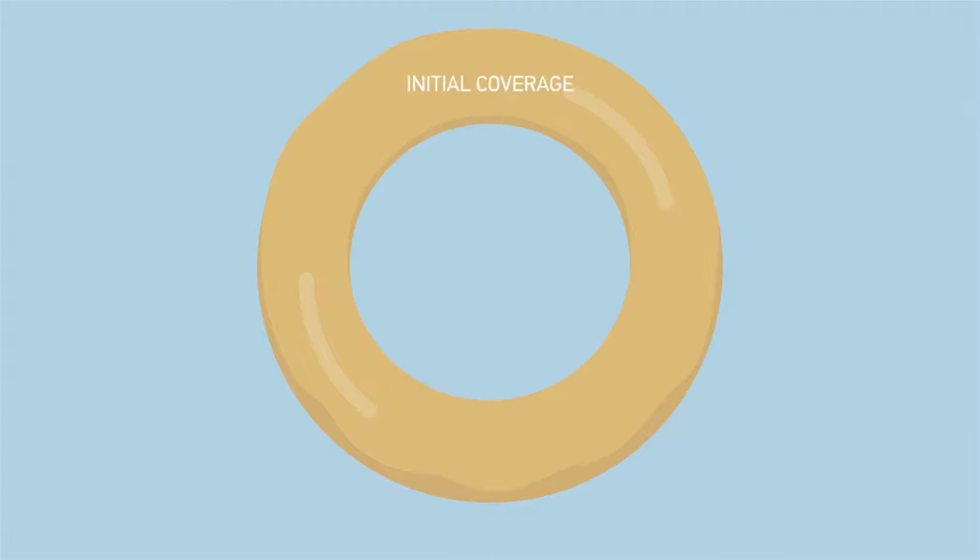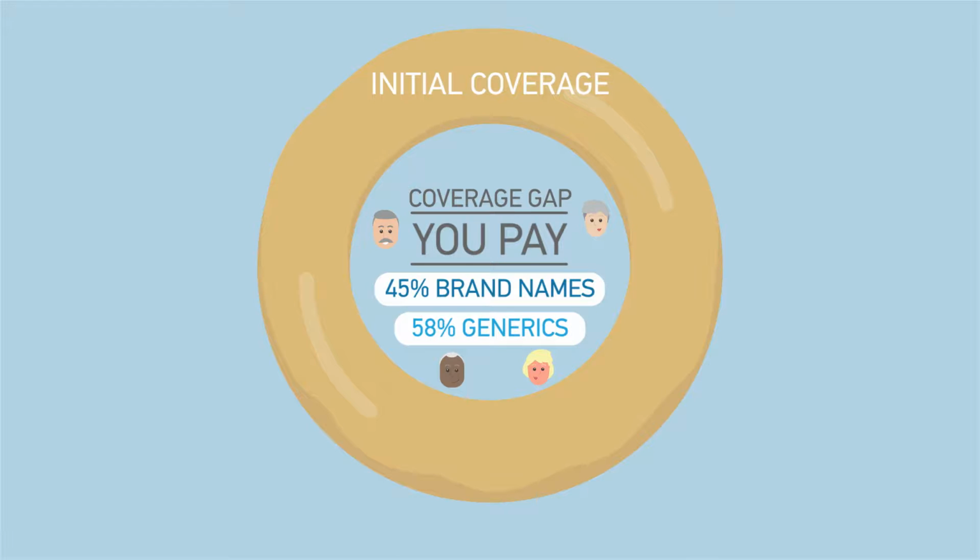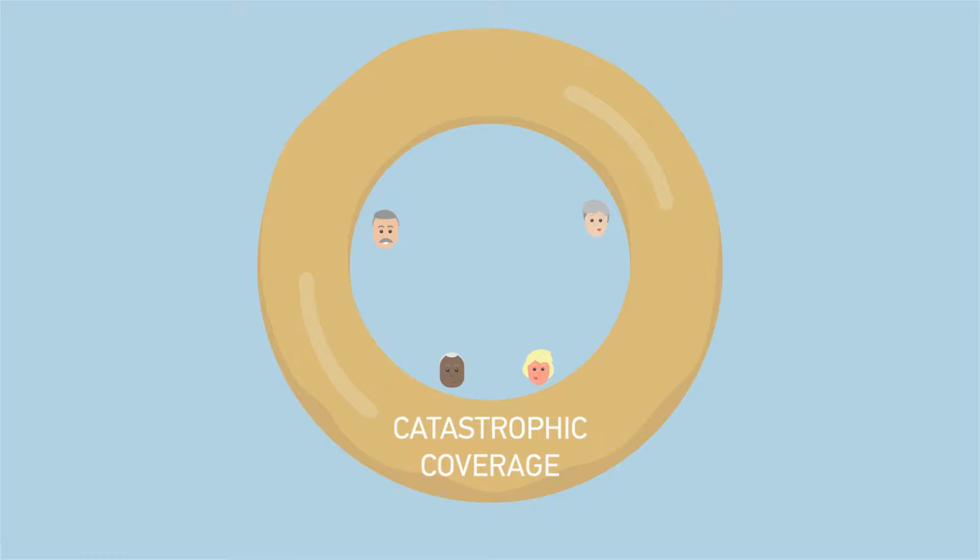Most Medicare drug plans have a coverage gap, also called the donut hole. The coverage gap begins after you and your drug plan together have spent a certain amount for covered drugs. In 2016, once you enter the coverage gap, you pay 45% of the plan's cost for covered brand name drugs, and 58% of the plan's cost for covered generic drugs until you reach the end of the coverage gap. Not everyone will enter the coverage gap because their drug costs won't be high enough. Once you get out of the coverage gap, you automatically move into the catastrophic coverage period. With catastrophic coverage, you only pay a small coinsurance amount or copayment for covered drugs for the rest of the year.